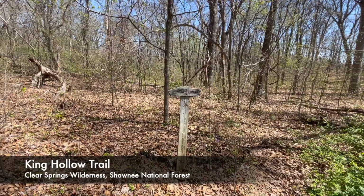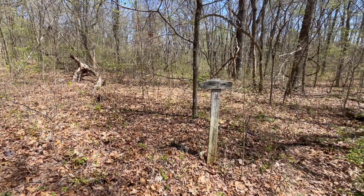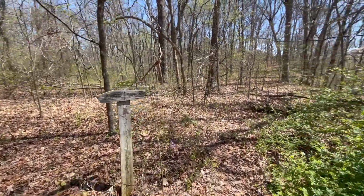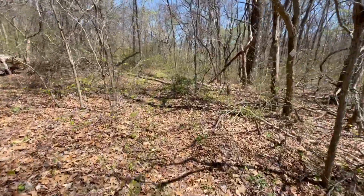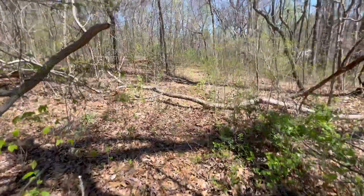However, I'm going to follow this a bit to the right and find a less used path up to two other potential high point candidates. That path I could only find on Peakbagger. No one seems to have blazed it in AllTrails. So let's see how this goes.